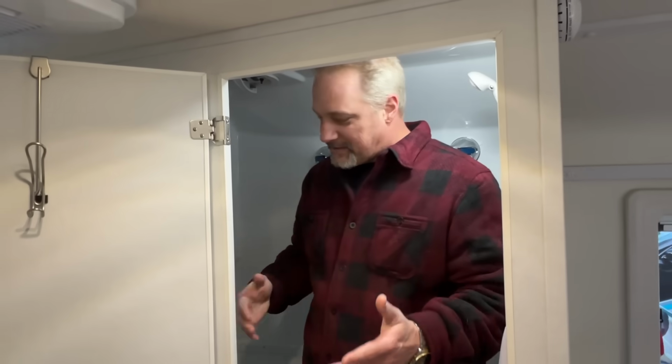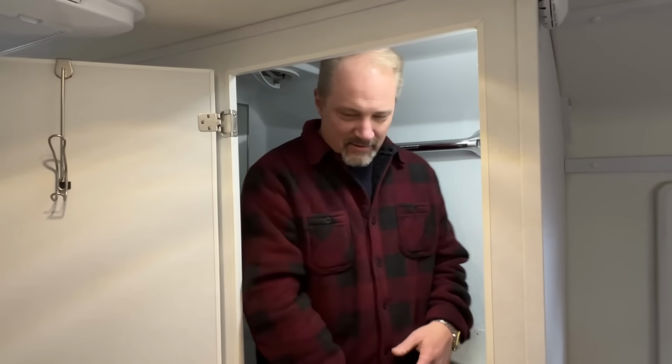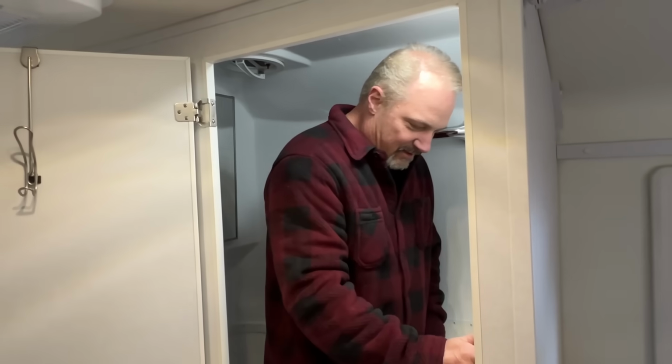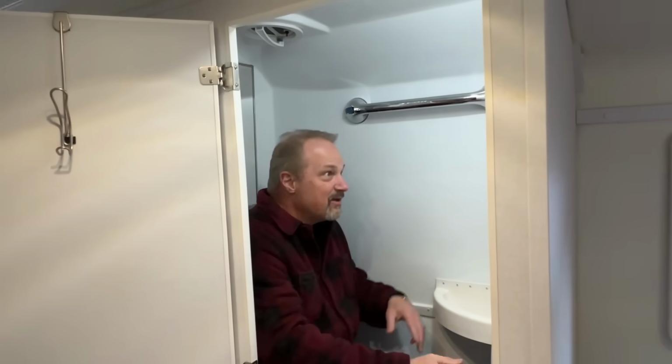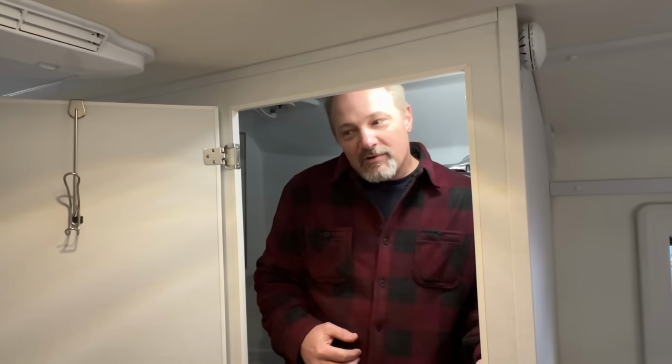So it's very functional, plenty of room to take care of your business. And you can sit down on the toilet to take a shower too. Yeah. Probably. There's plenty of room, plenty of elbow room. So I mean, the bathroom is good. It's just if you're 6 foot, it's going to be a little cramped, but it's a very nice wet bath.